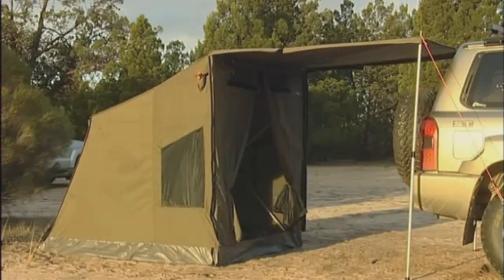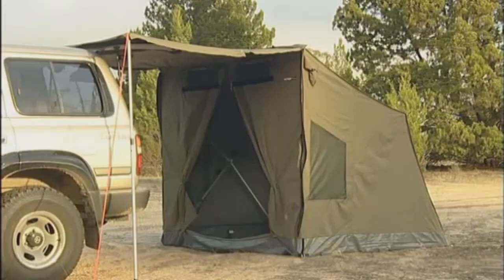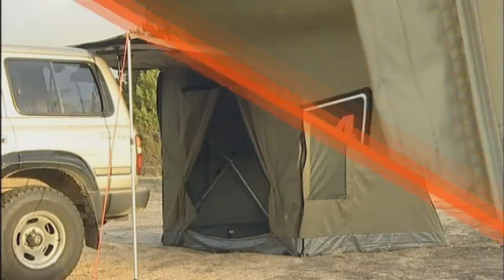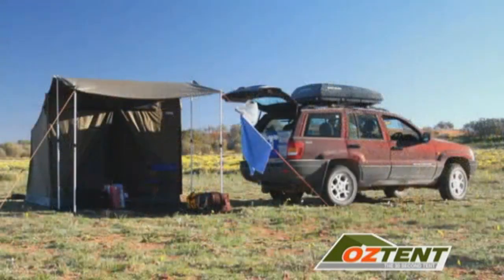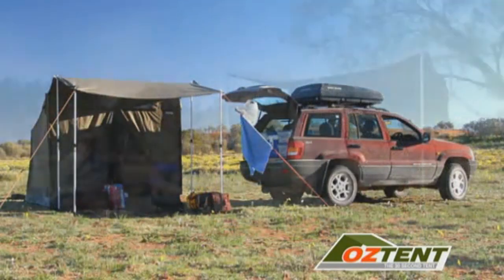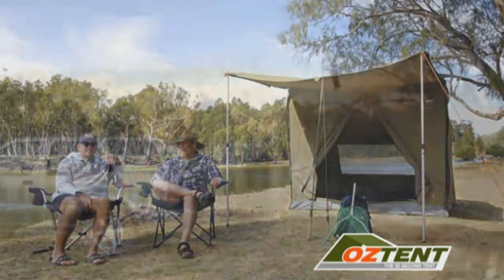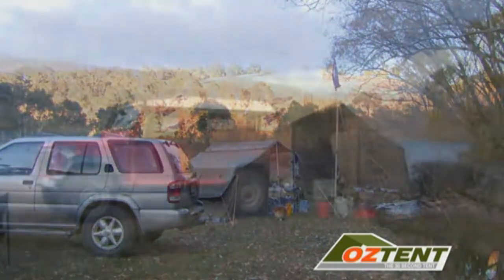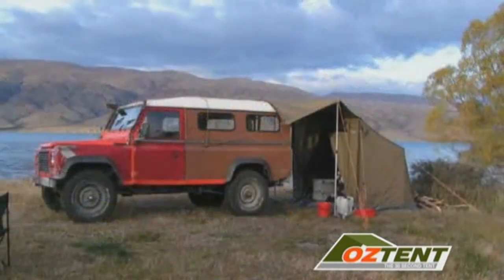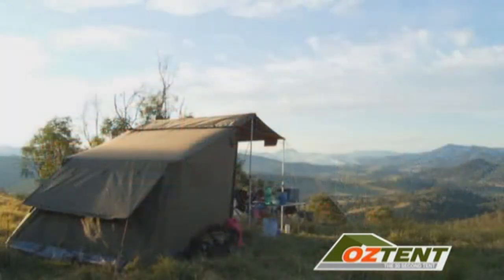The Oztent is available in various sizes to suit most travelling requirements. Enjoy the outdoor lifestyle like thousands of Oztent owners. See the outback with all the experiences and pleasures that it has to offer. Do it with an Oztent and do it hassle-free.